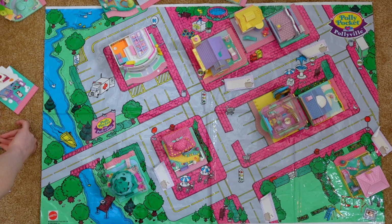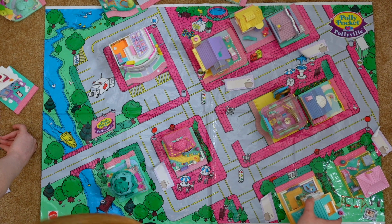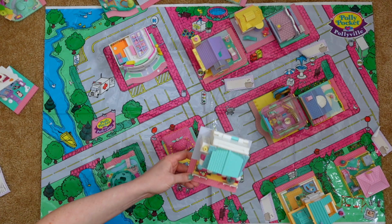I feel like that makes sense. And then this, maybe, I don't know. I feel like that's what I'm going with. These really don't fit anywhere unless we were to put them here.